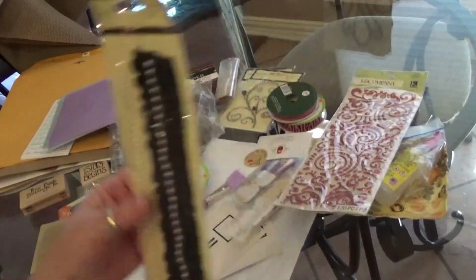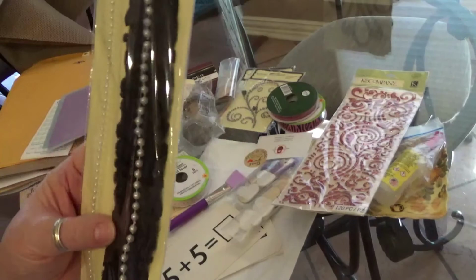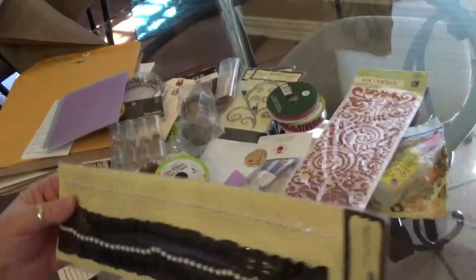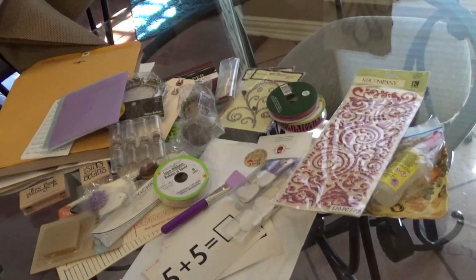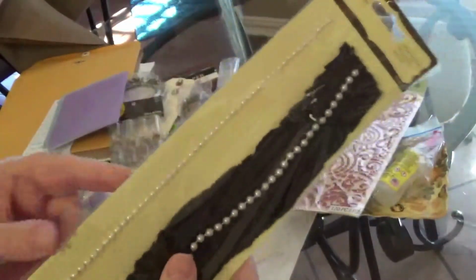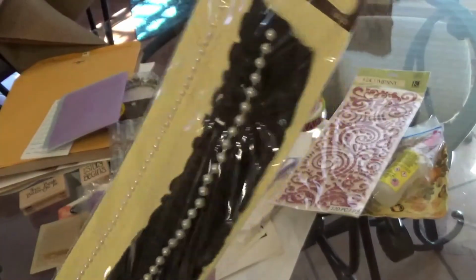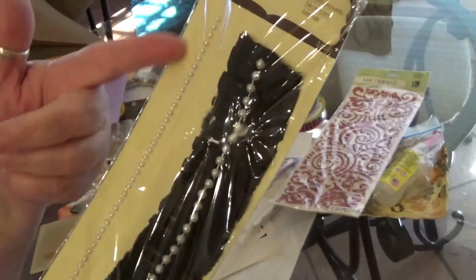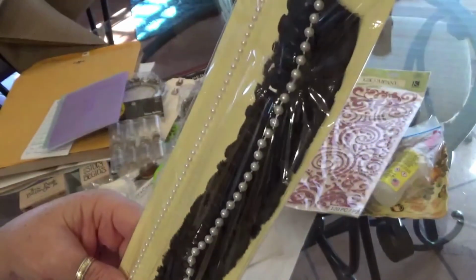Look at this. This is called an embellishment. Also, see why I don't understand anything? Because it's all called something, but okay. It's got a really long, oh, that's way more than 12 inches. I mean, at least 12 inches of a ruffle. It's like a fabric ruffle, and then it's got the pearls on it. And then look here, another 12-inch strip stuck together with those little tiny plastic strings, and then adhesive on the back. So you could just pull off a piece and stick it, or the whole thing, or whatever.